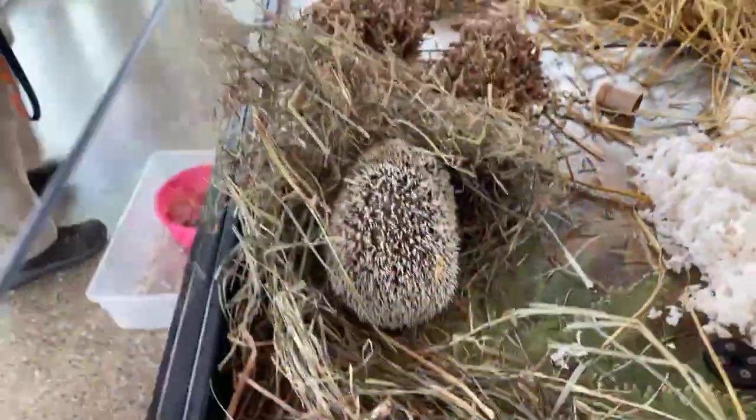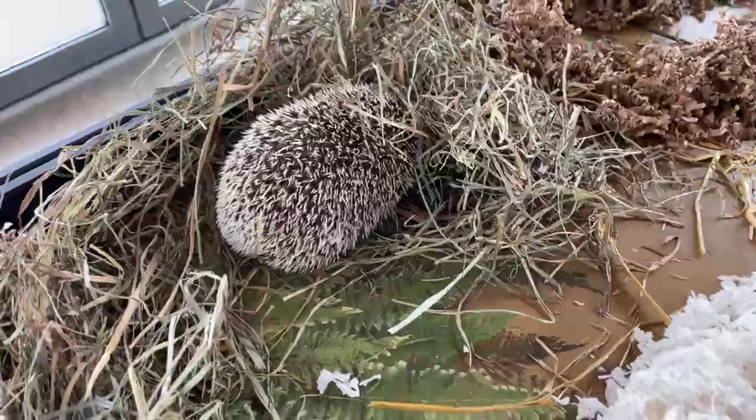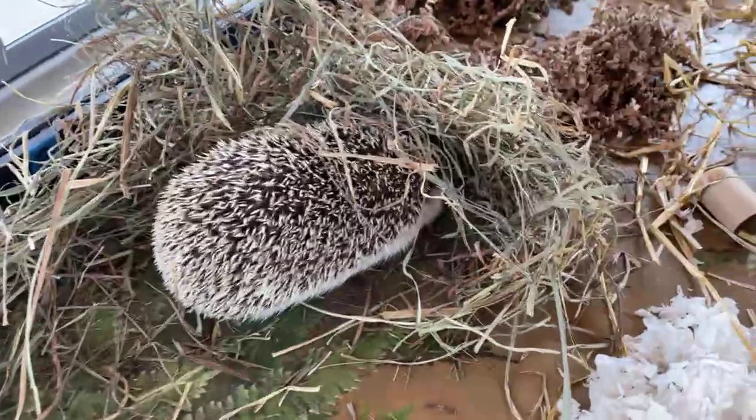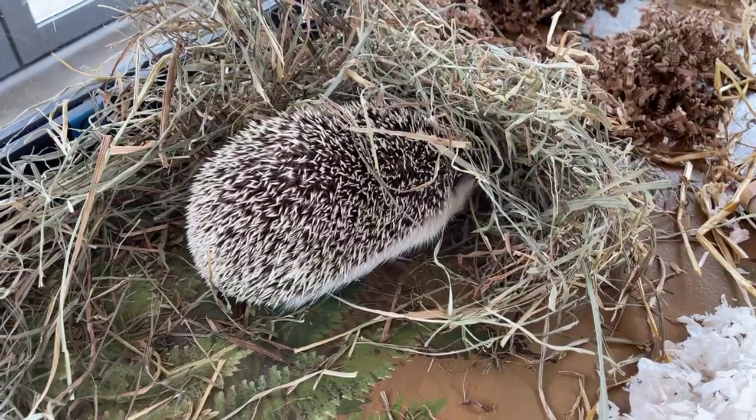Does she have spines on her ears? She does not have spines on her ears. Her ears and her face and her belly don't have any of the spines. So those are parts that she would protect and bring into her body if she were threatened or scared.